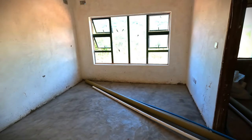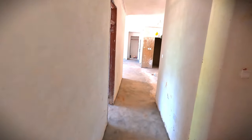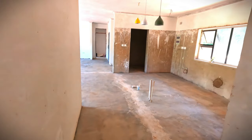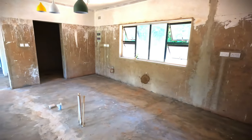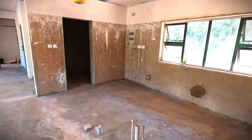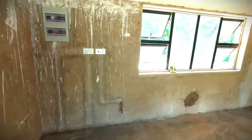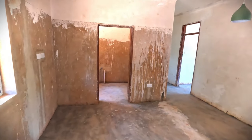This is the room, we have cleared it. This was the room for storage of cement. Now we have these pipes left. But the doors will be coming to be installed. We'll clean up the door frames, put the doors on, polish the floor, and start working on the kitchen, the kitchen island and the scullery. So far so good. Let's see where we go from here.